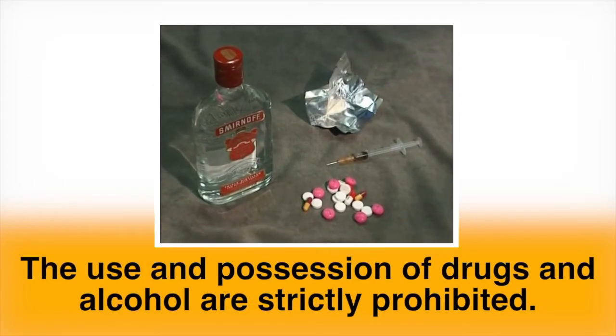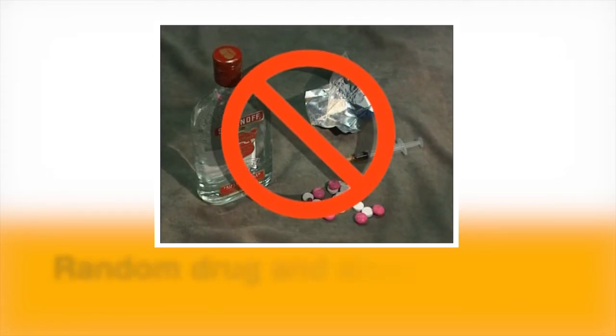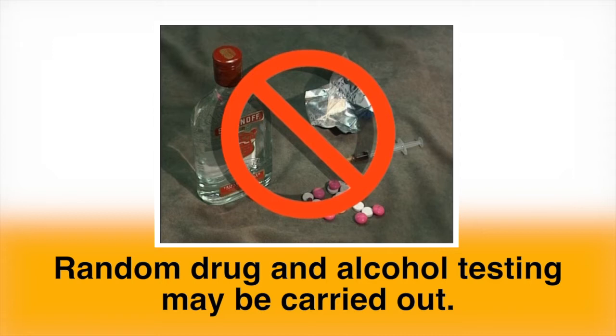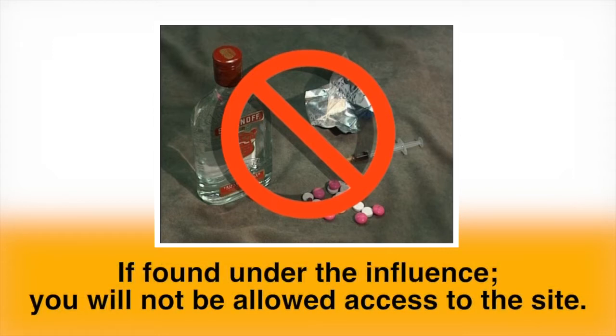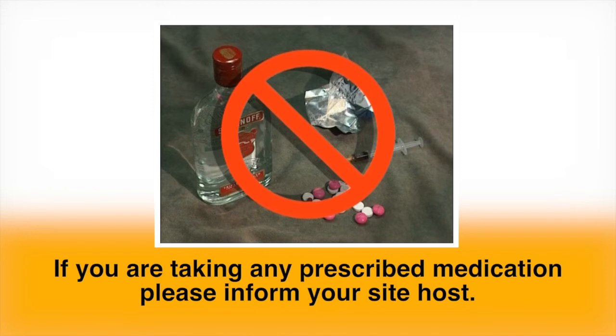The use and possession of drugs and alcohol are strictly prohibited. Random drug and alcohol testing may be carried out. If found under the influence, you will not be allowed access to the site. If you are taking any prescribed medication, please inform your site host.